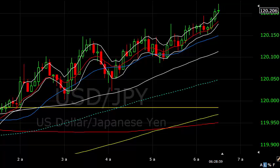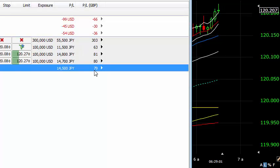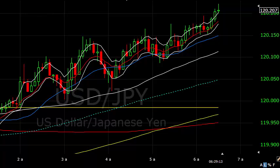So let's have a look at that again. I've just banked that £79 there, so that will pay for the loss on cable. And if we do roll over, then whatever happens, I'll be net flat for the day until, obviously, non-farm payrolls. I'll press pause for now.